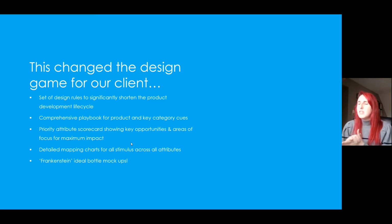And really, this did change the design game for our client. They got a set of rules to significantly shorten the product development lifecycle. They got a playbook, a rule book of technical parameters for the product and key category cues. It was about priority attribute scorecards as well, so key opportunities, areas for focus for maximum impact. And ultimately, they just have these beautiful maps, all that stimulus across all attributes that they could take and use and learn from. So if someone came to them with a debrief, a concept, they just look at a certain area of that map for an attribute, and it gives them a head start. And it was absolutely wonderful.